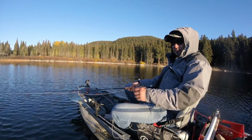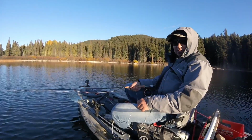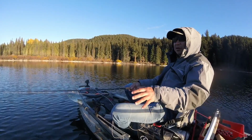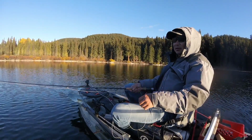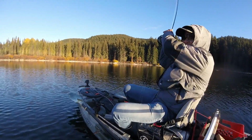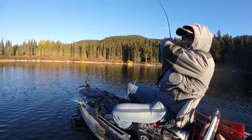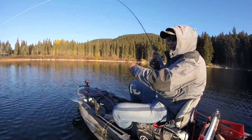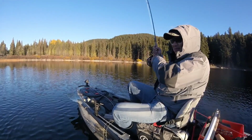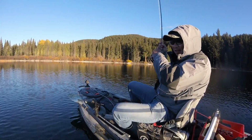Yeah, don't be afraid of fish in the shallow. You look at the water, it's pretty clear and you can see the bottom. Seems there's no fish, but it's only because you can't see the fish. Doesn't mean they are not there.